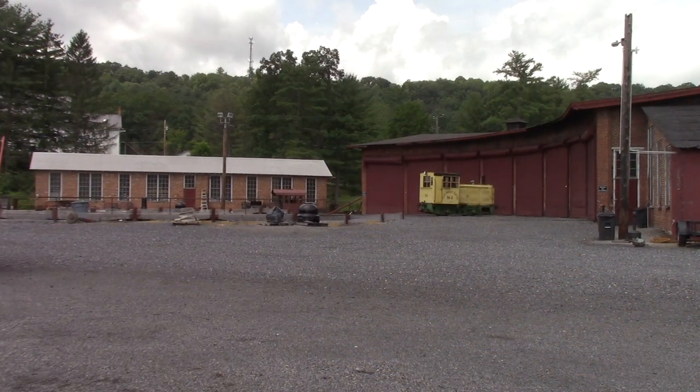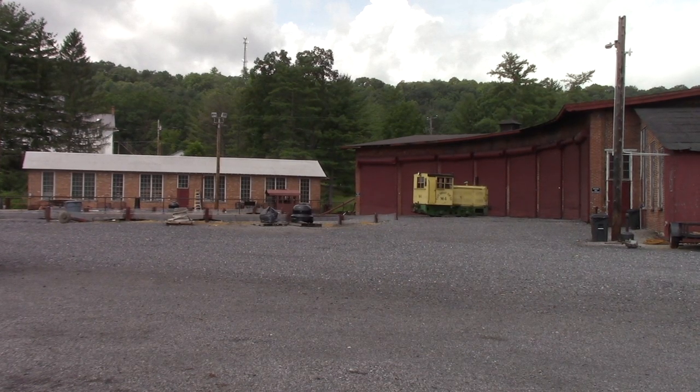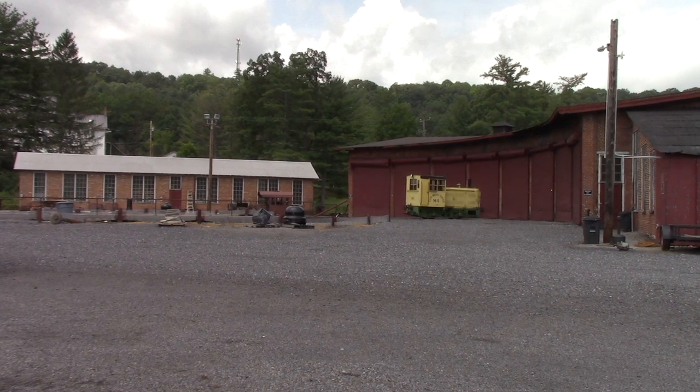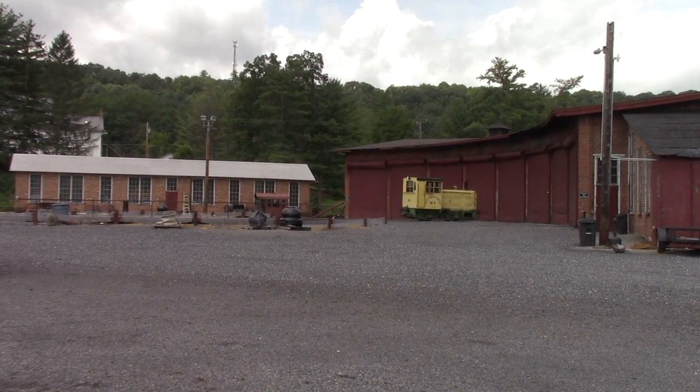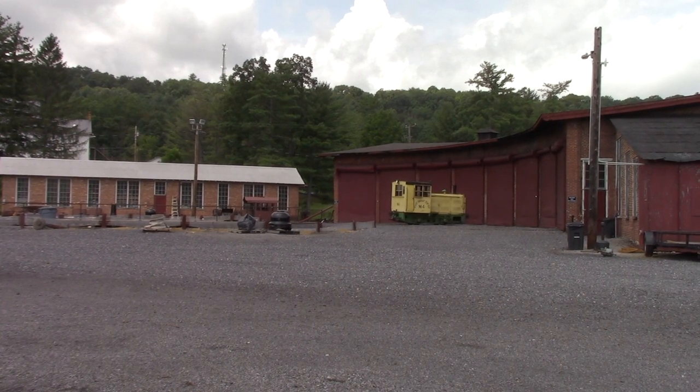The roundhouse itself was built in 1882 and improved upon until 1917. It currently has 8 stalls for housing the railroad's 6 steam locomotives and 2 other pieces of equipment. We'll now go inside to see what treasures await us.